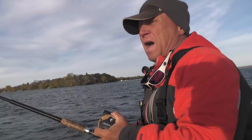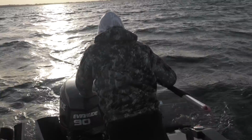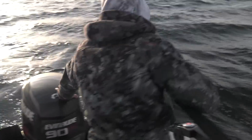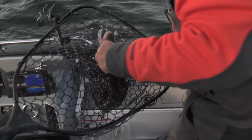I don't think it's a monster, but I believe it's a walleye. Nice. There we go. It's a walleye in the landing net. You know, we like that.